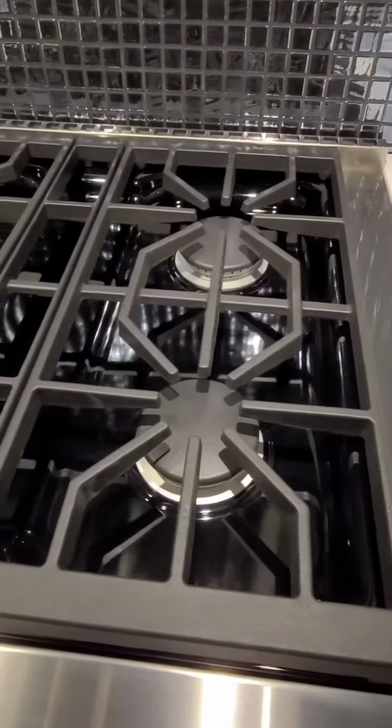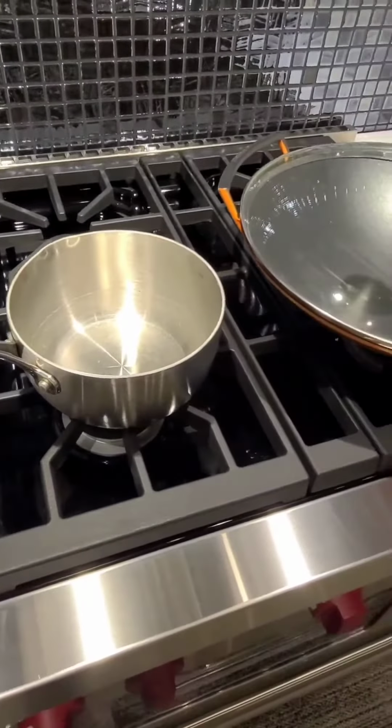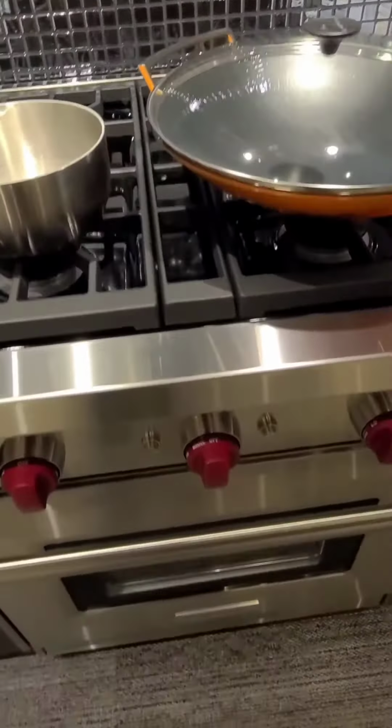Number 1, how does it look and feel to you? Do you like the overall aesthetics of the unit? Is it going to go with your kitchen design? Is this something you can see yourself living with for the next 10 to 20 years?